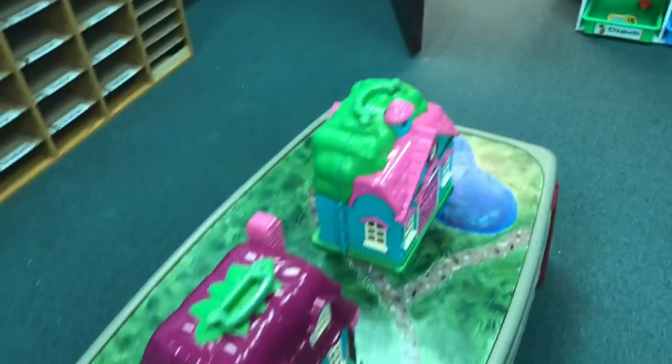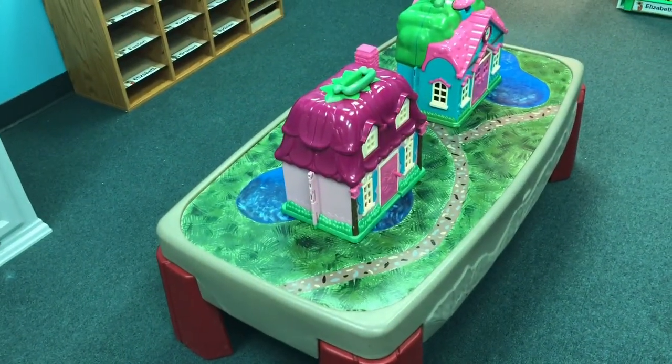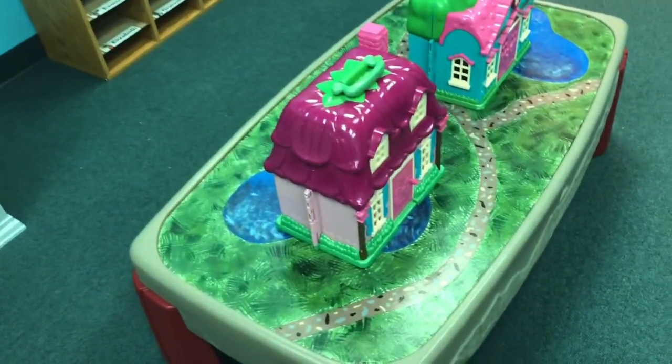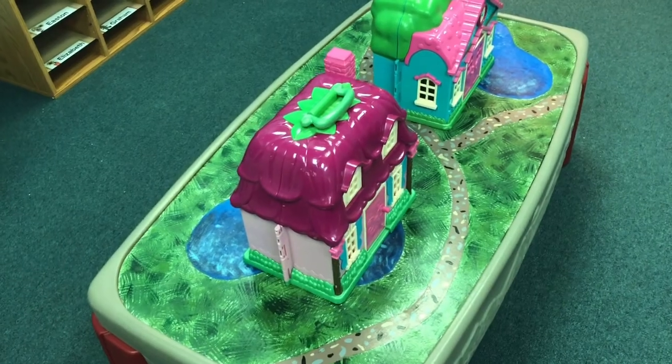Next to the kitchen, we have a couple of plastic playhouses and a car table with some fun stuff to do on top, and the lid also lifts up and there are train tracks under it.